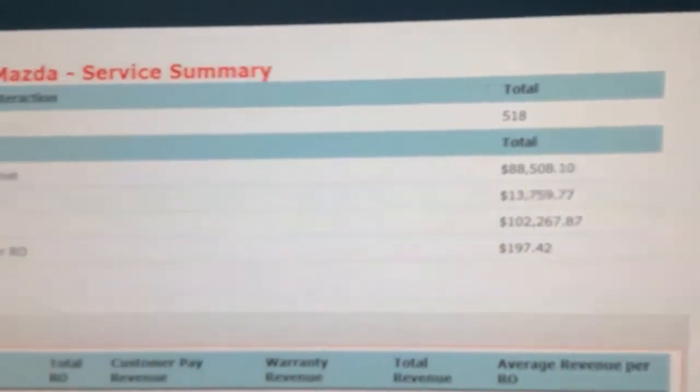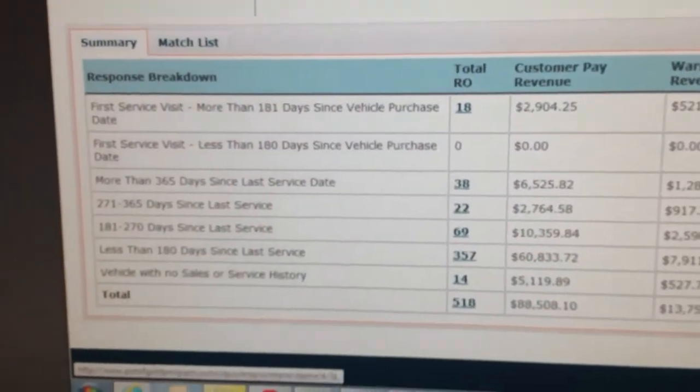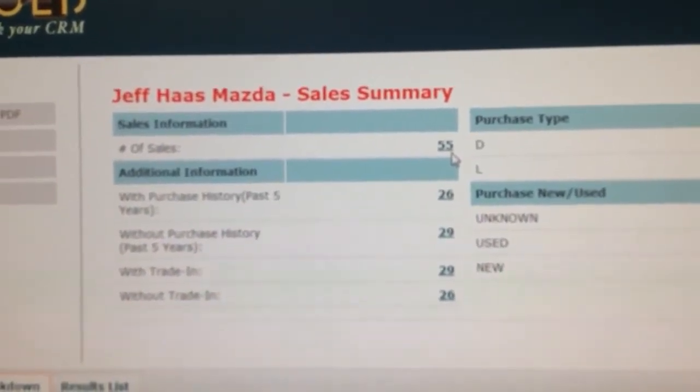Wow. But if you look here, very strong numbers, but look at the sales numbers. In the 3-month period, they generated 55 sales. That's a pretty strong number.